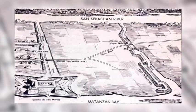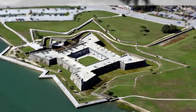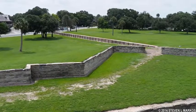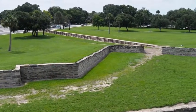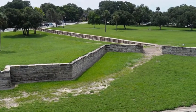A hand-drawn black and white map of the Castillo shows the ditches along the right, the Matanzas Bay at the bottom, and the San Sebastian River along the top. The next defensive feature of the Castillo would be the glacis, a gently sloping hill surrounding the fort. Now this hill does several different things. It keeps the base of the walls out of the line of fire. It also provides cover and concealment for Spanish troops maneuvering around outside of the fort. Photographs of the glacis surrounding the fort.